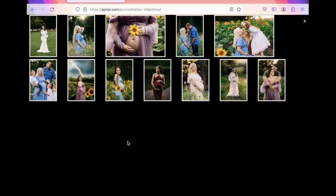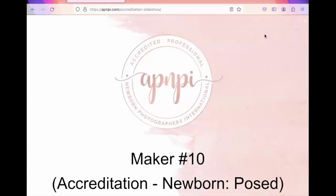So we will not formally score here live, but those scores will be adjusted in the back end for this maker. And we will need a resubmission of just those 4 images, please, as we all feel that obviously this maker has quite a bit of skill in this area and is appropriate for accreditation. So we would welcome you to resubmit. Okay, and we will move to our next maker.